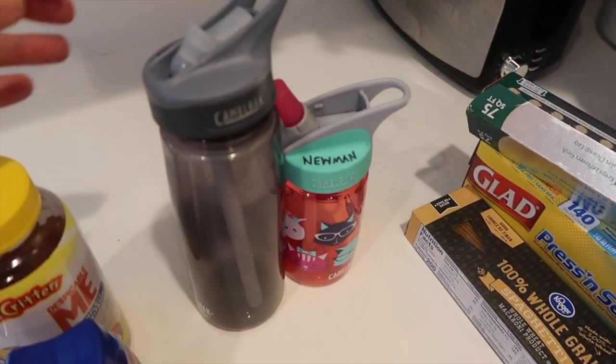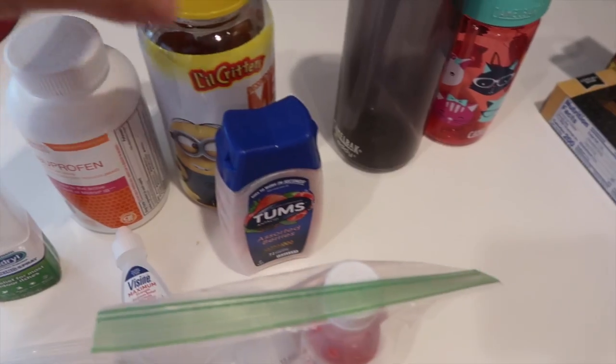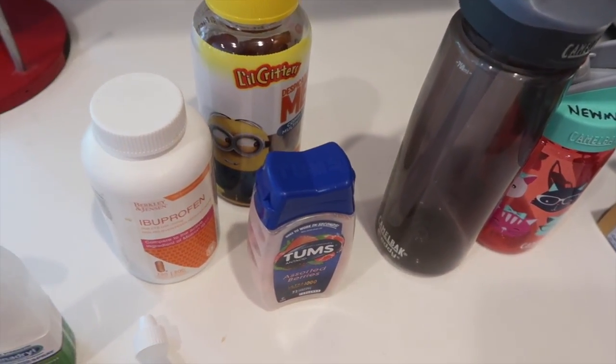I have to find Sam's water bottle, but the kids have their own water bottles. They can throw those in those little beach bags. And then we have the kids' vitamins. My husband likes to bring some Tums. Some ibuprofen just in case one of us gets a headache.